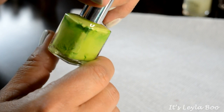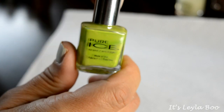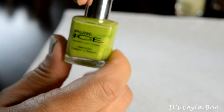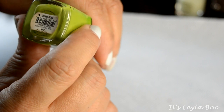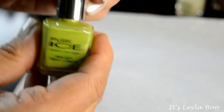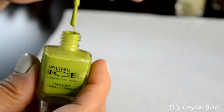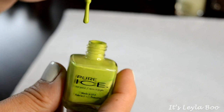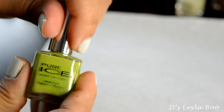Next one here from Pure Eyes. This is a fun color, but ooh, look at that. See how it hasn't been used in such a long time? You could definitely add some nail thinner to this and bring it back, or also just shake it up really good. It'll probably come back. This one is in the shade Wild Thing, which is cute. It is a neon yellowy green kind of color, but it's not a neon shade per se. It is a really pretty color, not one I'm really going to get use out of, so we're going to pass this one along before it turns completely.